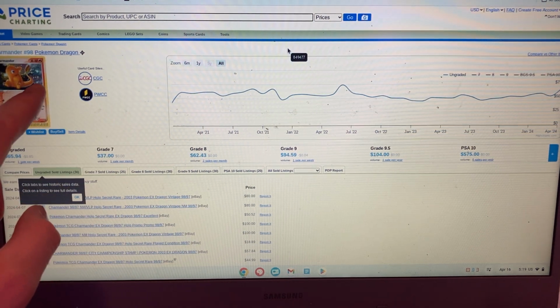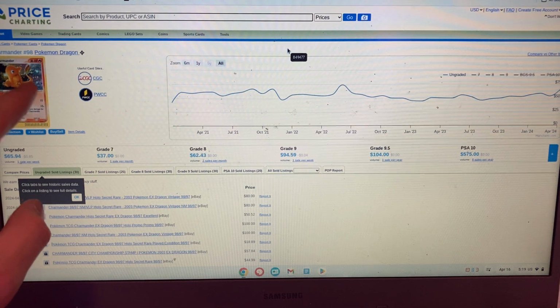Charmander without the City Champion stamp. Remember, this one doesn't have it.